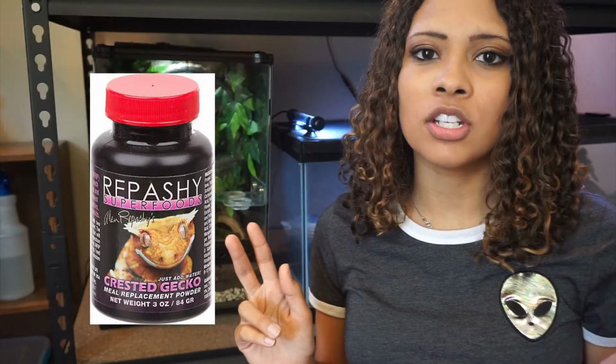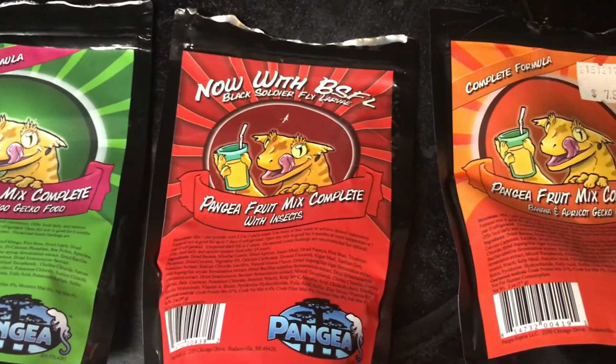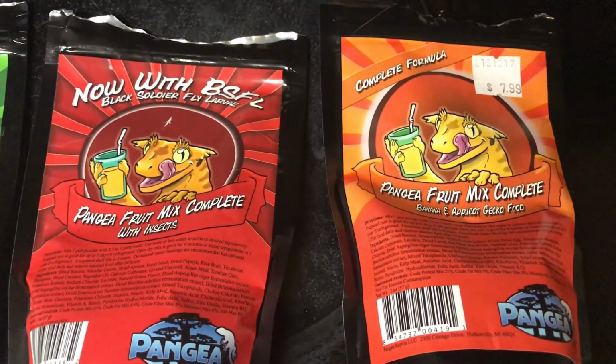And as far as food, you're going to want to feed them a powdered gecko diet. The two big ones are the Pangea and the Repticon. My Crested Gecko will only eat Pangea. I've tried to give him Repticon and he doesn't like it. So I stick with the Pangea, and they have all different kinds of flavors. Again, he will only eat the kind in the red envelope.